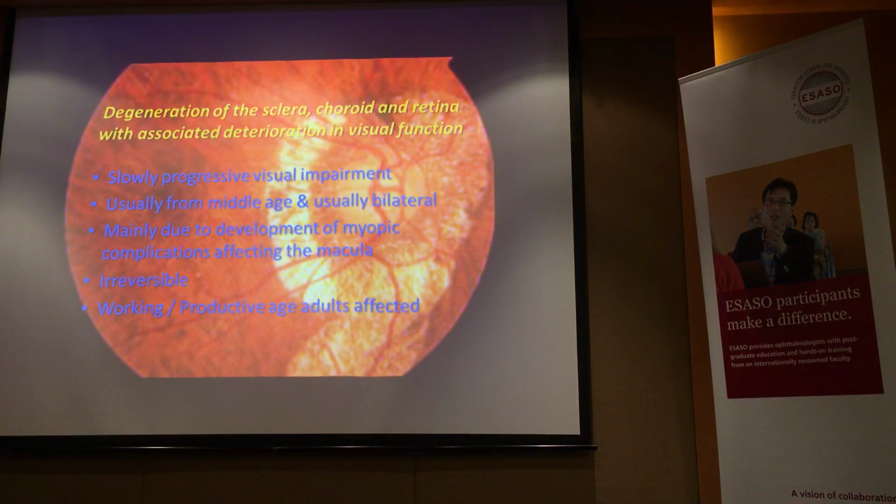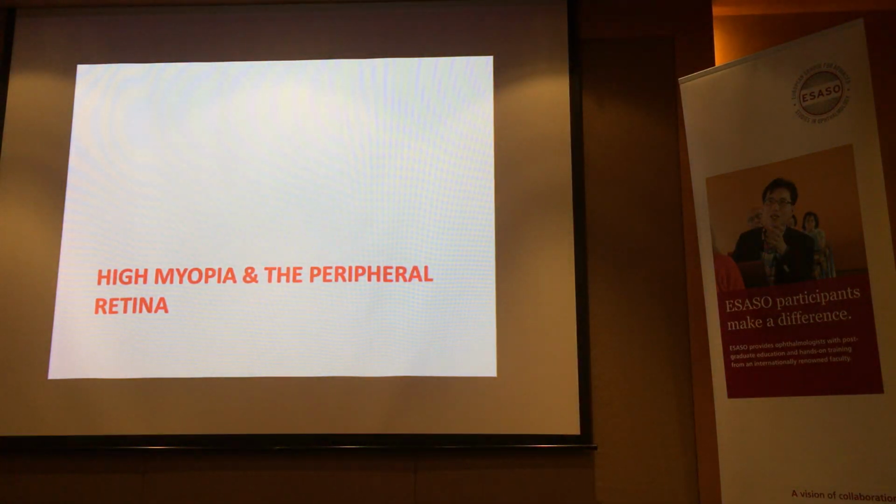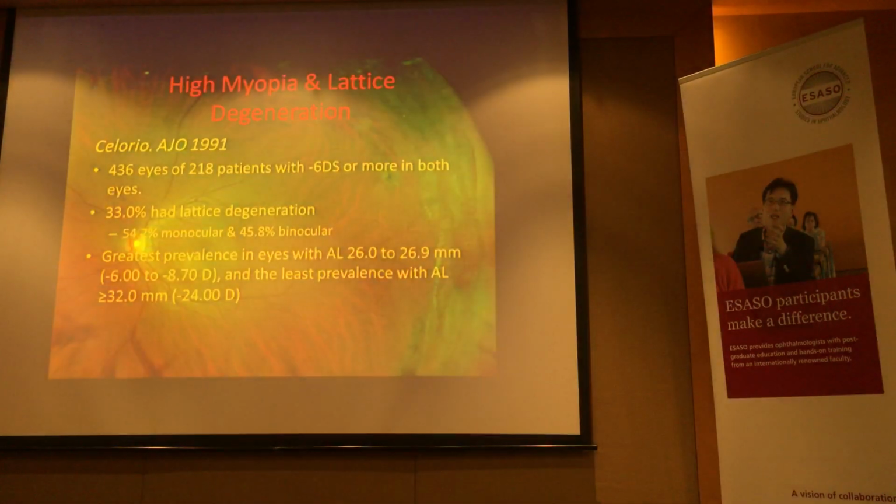There's slow progressive visual impairment, usually from middle age and frequently bilateral. And it's usually within the macula that the problems occur. Unfortunately, a lot of these are irreversible. Okay, but let's look at the peripheral retina first, because it's easier to clear this.